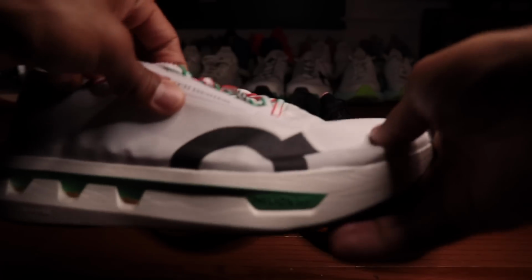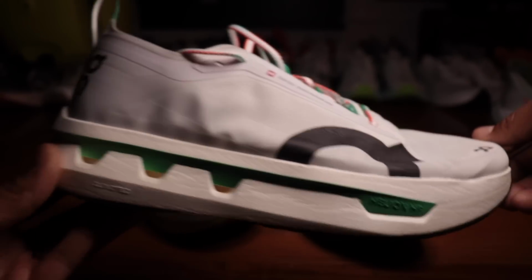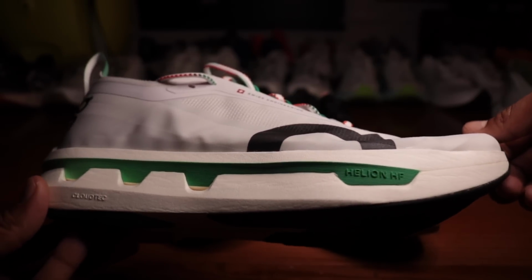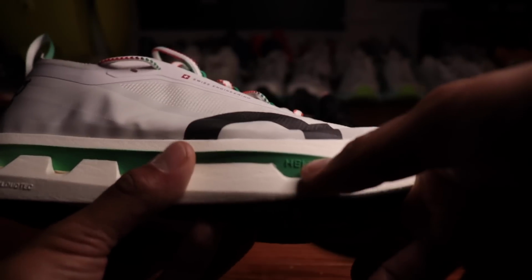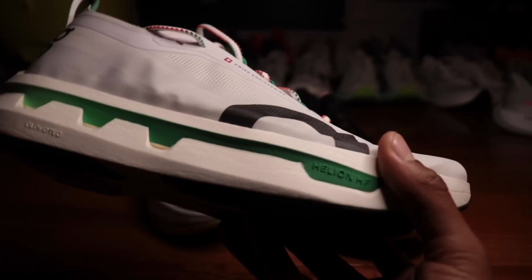So this is one that I ran recently, the Cloud Boom Zone. I actually ran this on Friday, and it was awesome. It blew my mind how fast it was, how streamlined and also bouncy this foam is. They call it Helion HF. It's just a Pebax. This is more of a short distance speed shoe.